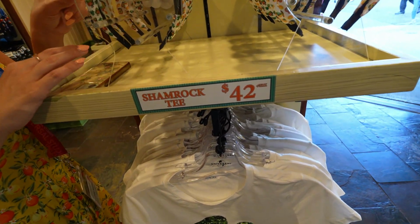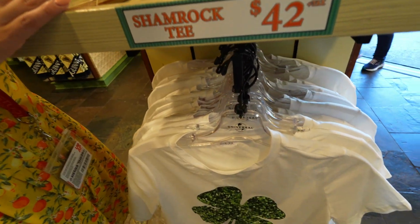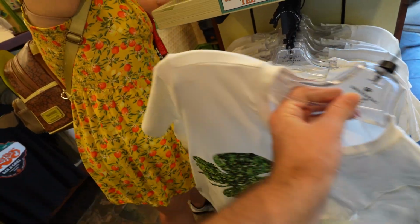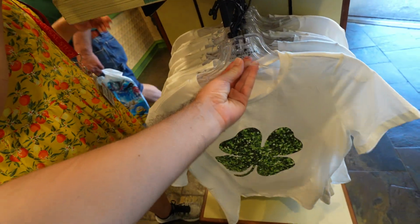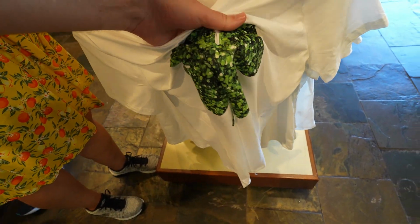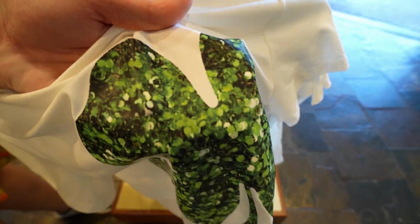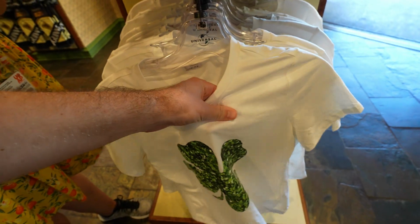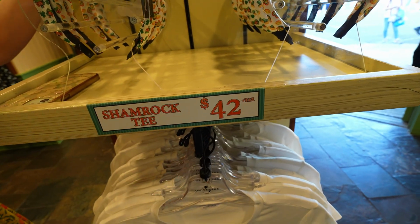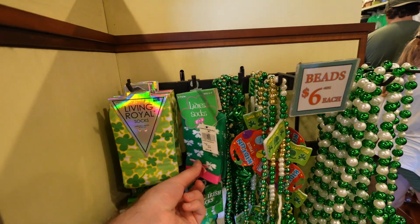I love Universal, but this is kind of ridiculous. $42 plus tax for a Shamrock t-shirt that doesn't have anything pertaining to Universal on it. And this is like so screen printed. I mean, literally it feels like something you would print on your computer and put on here. The shirt itself is very soft, but that is not good quality for $42. Better than that. But I get it, surge pricing because of obviously the holiday here.